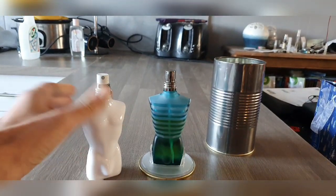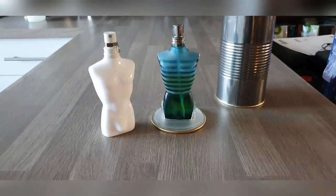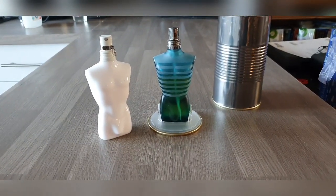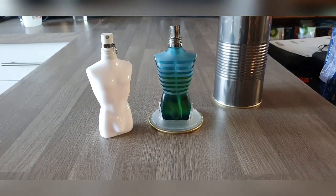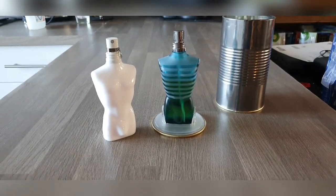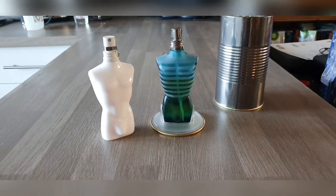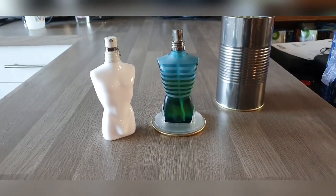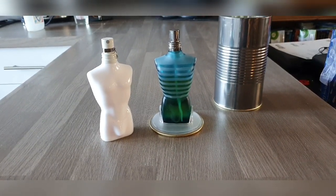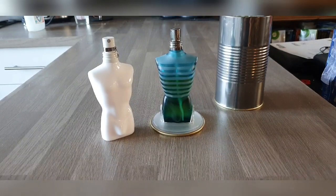Interesting thing is that the website was more of a recent thing. I'm sure the website came in about 2003, 2004, and it started to be put on the bottles. I could be wrong there, but that's what I've gathered from looking at my vintage bottles. So yeah, really nice design of the bottle. Unfortunately, I don't own the tin can like the Le Mal bottle, but I do know that the Fleur de Mal tin can was white as well.